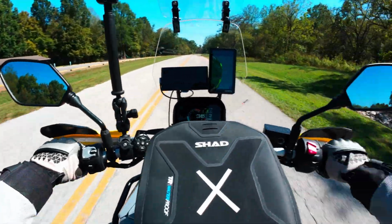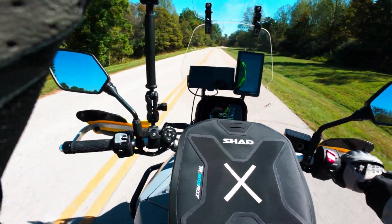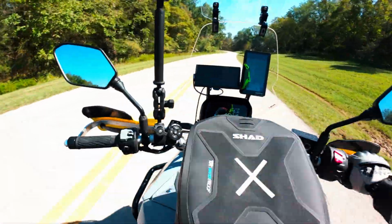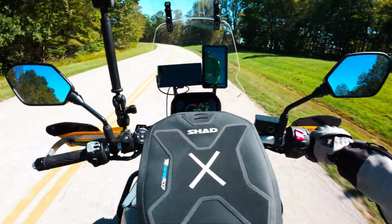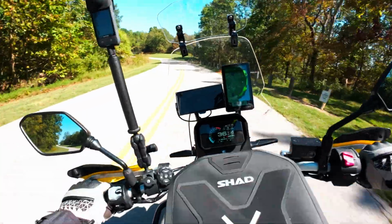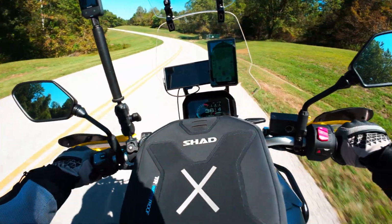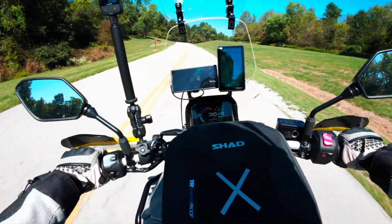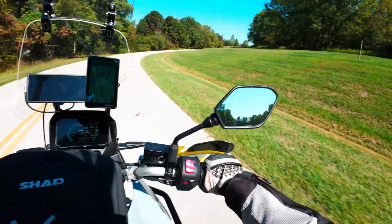I've got the SHAD TERRA 47 side cases and the SHAD TERRA 55 top case. And man, they're huge, and I can pretty much bring the kitchen sink with me when I want to camp or go somewhere. But these cases are pretty awesome, and I plan on doing a walkthrough and review of those, and with my SHAD TR40 soft bags and TR50 top case. We'll get there eventually. Hopefully I can get that done soon.